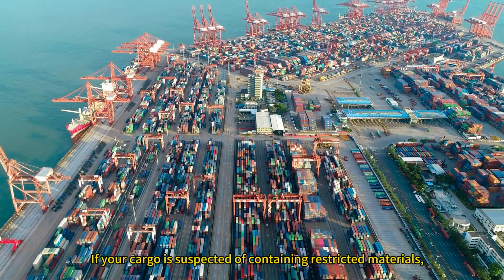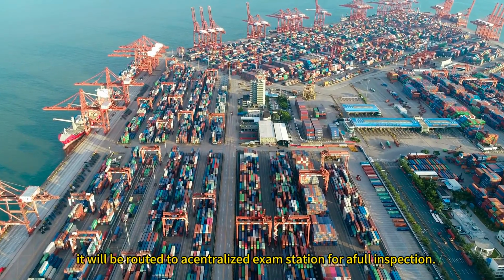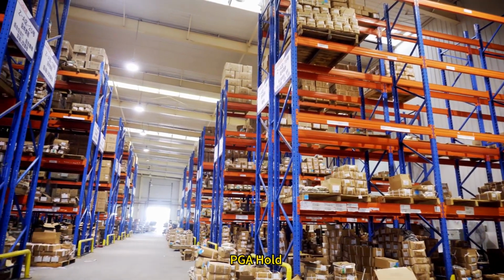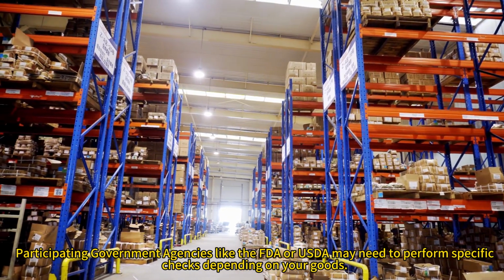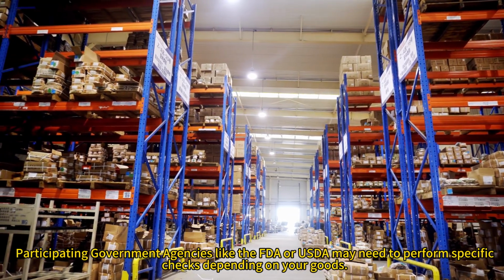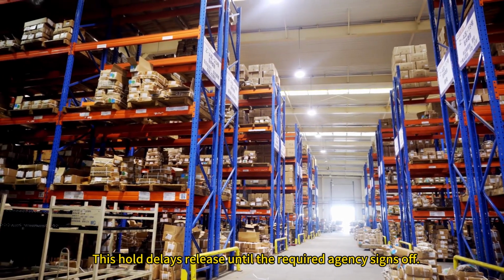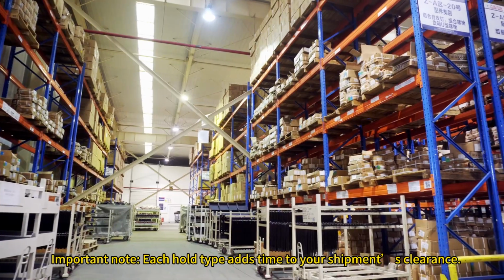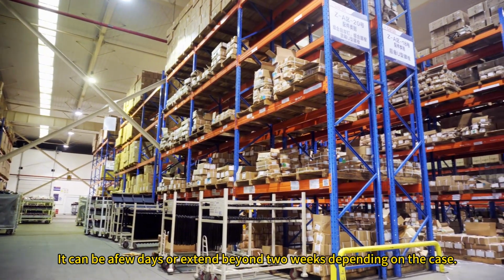If your cargo is suspected of containing restricted materials, it will be routed to a centralized exam station for a full inspection. PGA hold, participating government agencies like the FDA or USDA may need to perform specific checks depending on your goods. This hold delays release until the required agency signs off. Important note: each hold type adds time to your shipment's clearance. It can be a few days or extend beyond 2 weeks depending on the case.